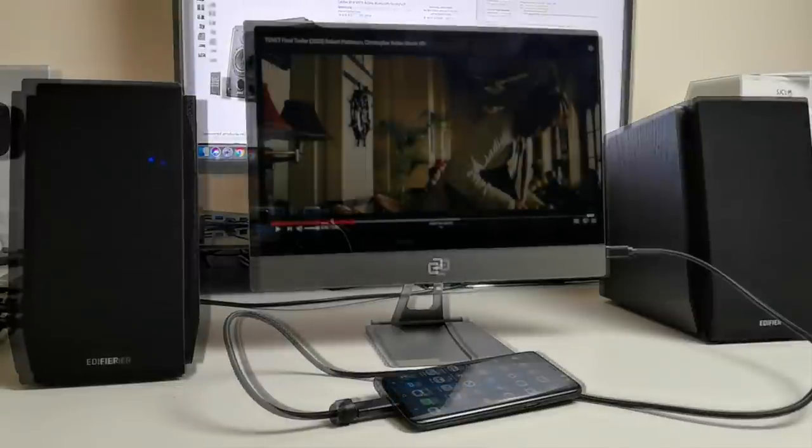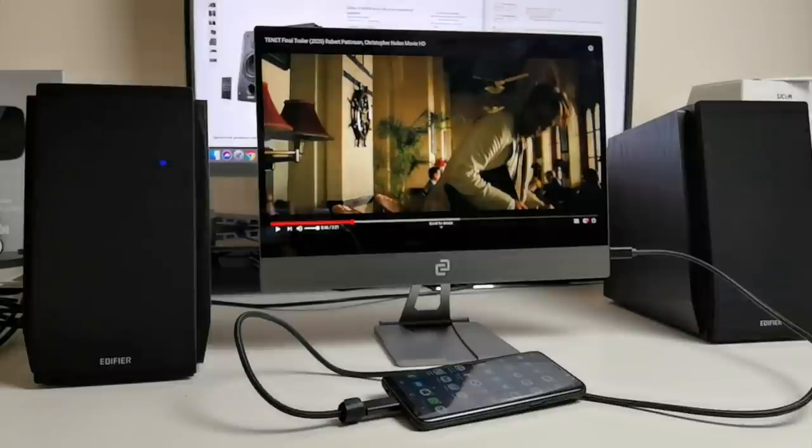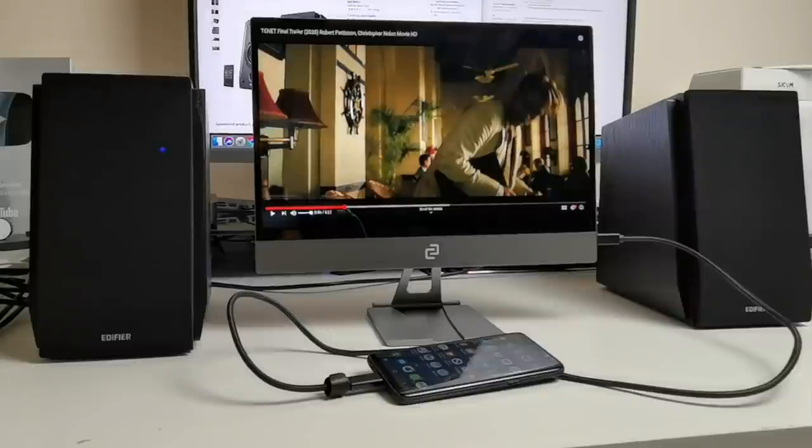So, absolutely amazing sound quality from these speakers. Now, we were just testing Bluetooth out, but the combination of Bluetooth with that monitor, the setup looks insane. It looks much better than I anticipated. But going back to the sound quality, you're getting a pretty powerful sound.